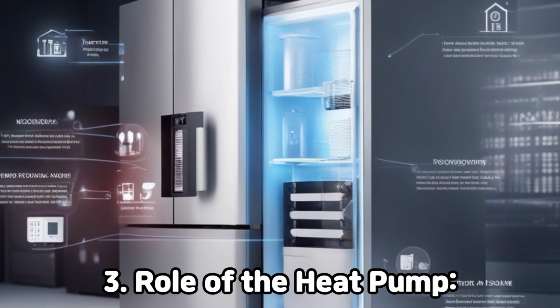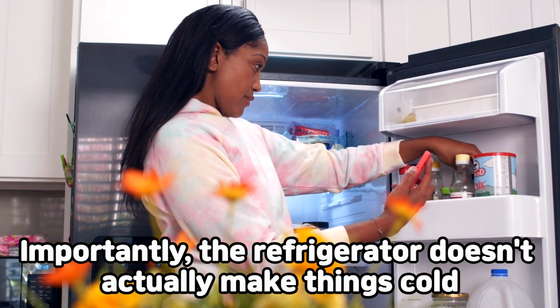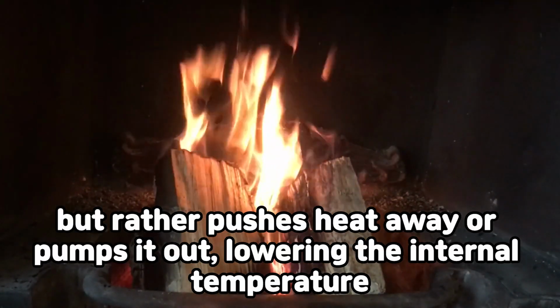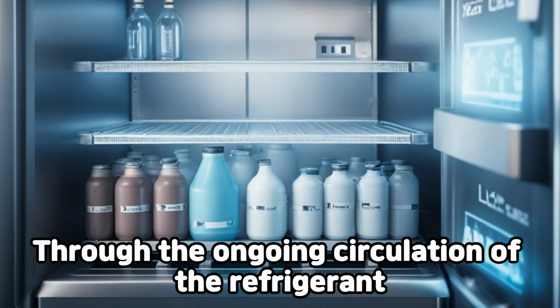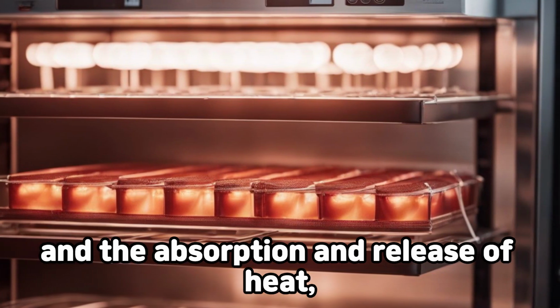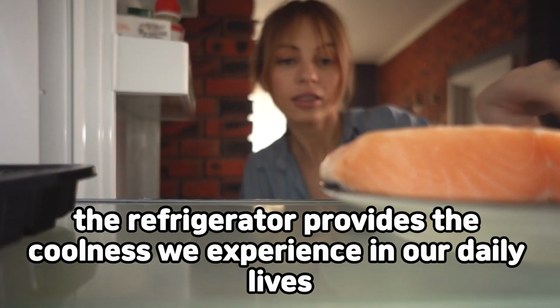3. Role of the heat pump. Importantly, the refrigerator doesn't actually make things cold, but rather pushes heat away or pumps it out, lowering the internal temperature. Through the ongoing circulation of the refrigerant, and the absorption and release of heat, the refrigerator provides the coolness we experience in our daily lives.